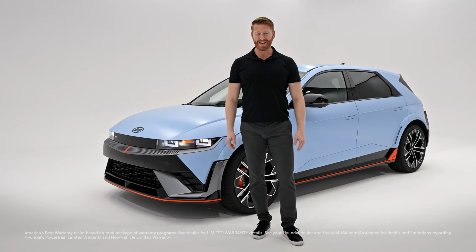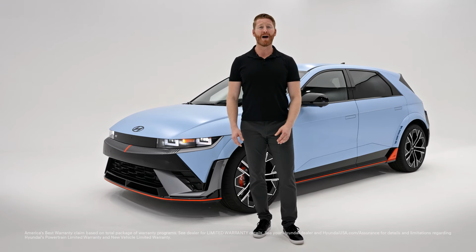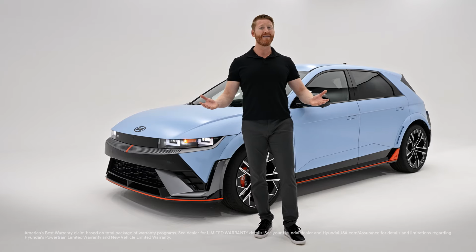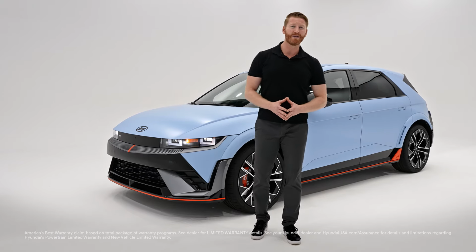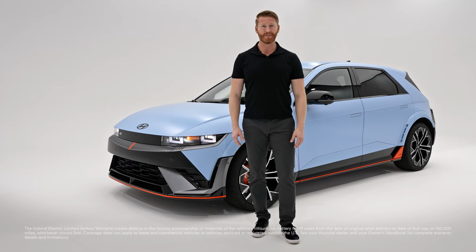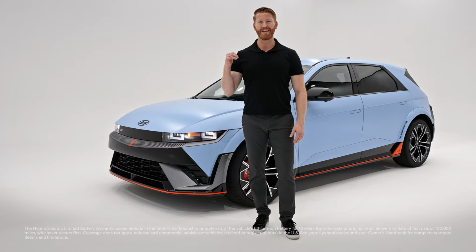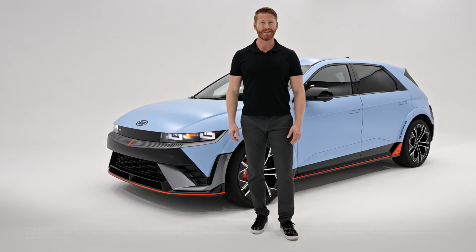And to keep you going on the road for a long time with confidence, you got America's best warranty. That's a 10-year, 100,000-mile powertrain limited warranty, a 5-year, 60,000-mile new vehicle limited warranty, and a 10-year, 100,000-mile electric battery limited warranty. And since Hyundai produces its own advanced high-strength steel, IONIQ 5N is both very strong and very light.